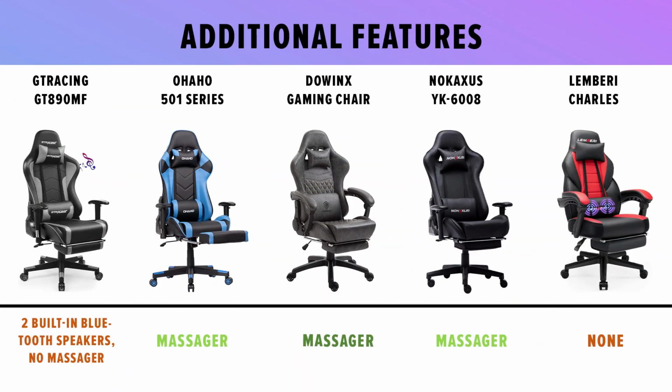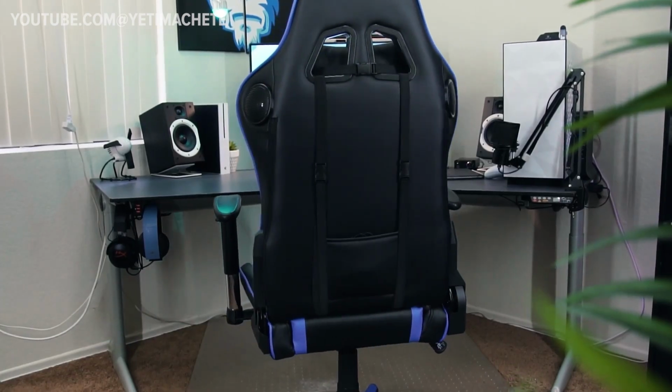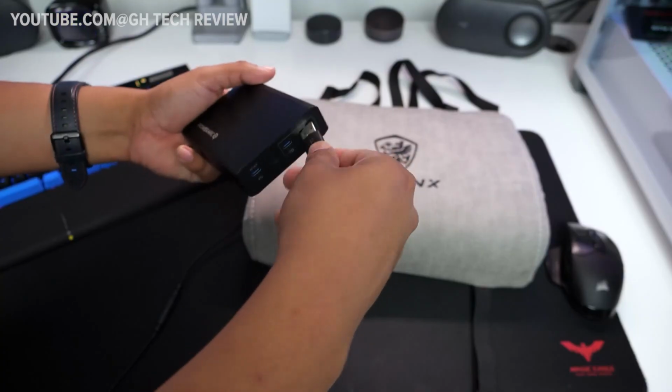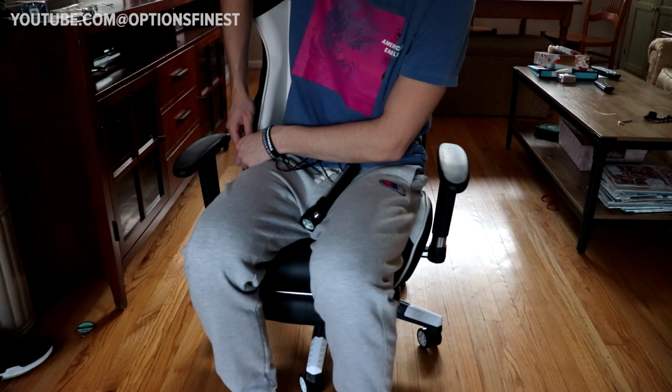And also consider what additional features there are. Some gaming chairs may have built-in speakers and vibration to enhance the atmosphere during the game. Vibration in the form of a massager has almost all models except Lembry Charles, as it's the cheapest chair in the rating. Tracing model also doesn't have it, but unlike all the others, there are built-in headphones that have a good sound to match the speakers on a laptop. And Dowings has a massager, but as users say, it's a bit weak, unlike Oahu, where the vibration is well felt and provides additional comfort when playing for a long time.